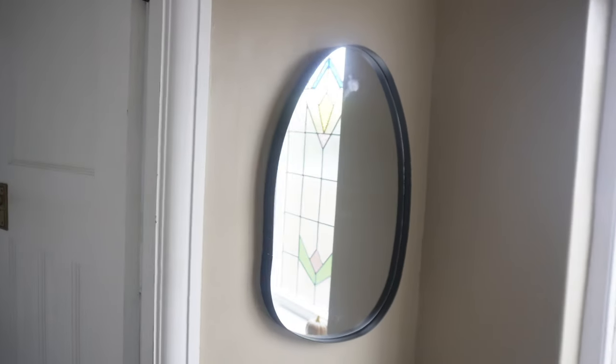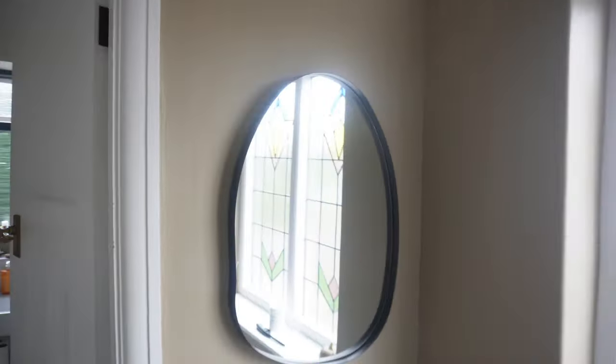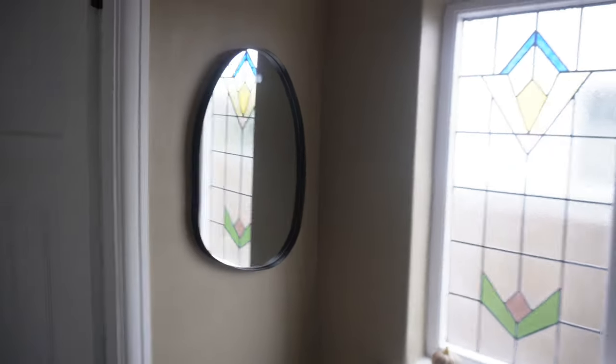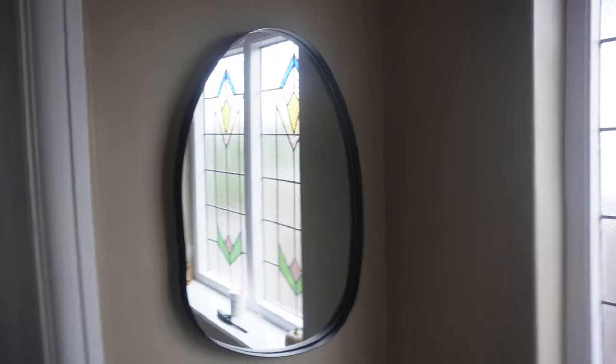I got this mirror from Home Bargains. Literally $9.99. I'll see if I can find it and link it down below. If not, go to your local Home Bargains because I'm sure these are going to sell out pretty fast because it's gone viral on TikTok and everyone wants to get their hands on it. But yeah, that is the new mirror.